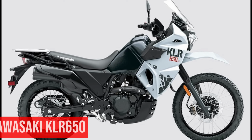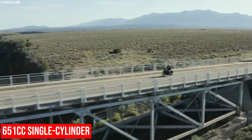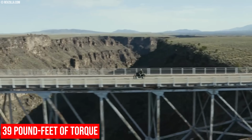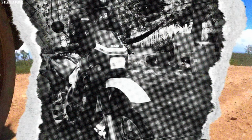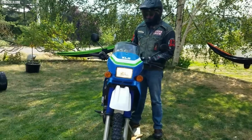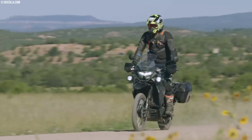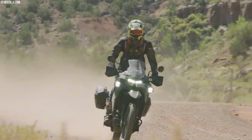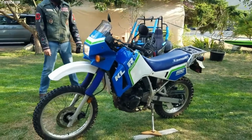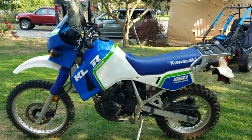The Kawasaki KLR 650 takes 4th place, proving that simplicity translates to unmatched reliability. This 651cc single cylinder produces 40 horsepower and 39 pound-feet of torque. What makes it extraordinary isn't cutting-edge technology, it's the lack of it. The conservative compression ratio ensures the engine never works too hard. At the same time, the large oil capacity keeps operating temperatures stable during long rides. The KLR 650 remained in production with minimal changes for over 30 years because its reliability was legendary, with adventure riders documenting worldwide journeys exceeding 200,000 miles on original engines.